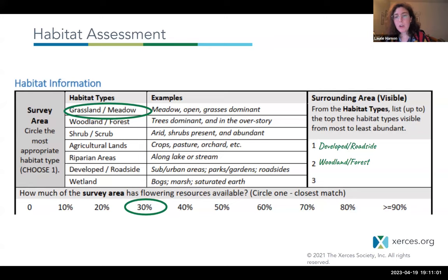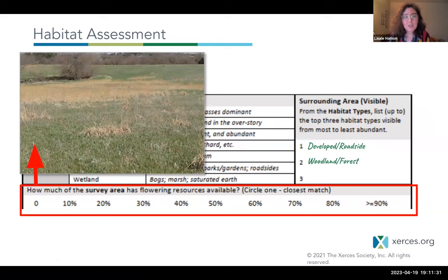And then in that surrounding area, in this cell here, you can click or fill in the surrounding habitat types, which indicates which ones are most relevant surrounding your area. So the context of your site is also essential for understanding what kind of environment you're working in. And then you're going to indicate what percentage of your survey area has flowering resources, and to indicate what that might look like, here's an environment on the left where we can't see any flowers.